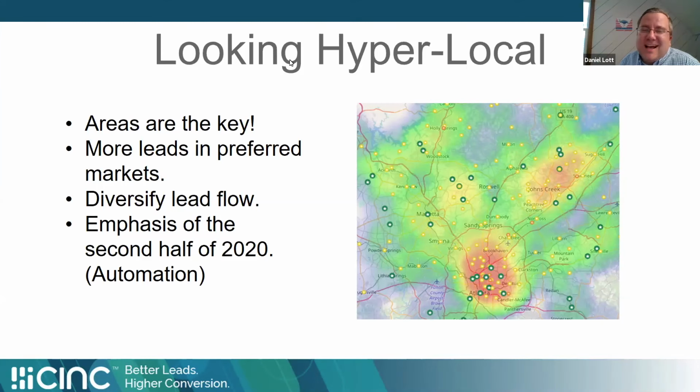So this slide is just another excuse to use my heat map, which I love. My whole house is decorated with various heat maps of different cities. It's overwhelming. It's beautiful. Anyway, this is Atlanta. And this, as I said, is going to be our emphasis for the second half of the year. I did another webinar for our CINC Rev presentation a month ago about the importance of hyper-local advertising and the efforts that CINC is doing in this area.